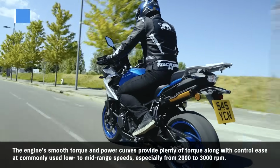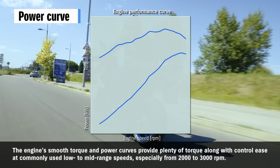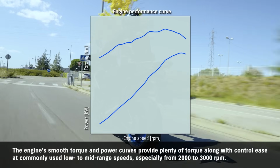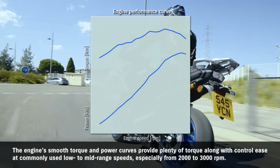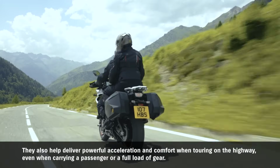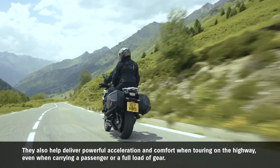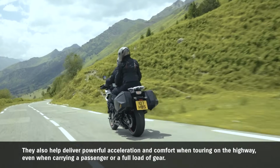The engine's smooth torque and power curves provide plenty of torque along with control ease at commonly used low to mid-range speeds, especially from 2,000 to 3,000 RPM. They also help deliver powerful acceleration and comfort when touring on the highway, even when carrying a passenger or a full load of gear.